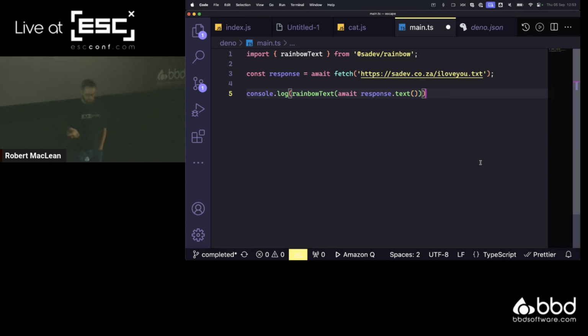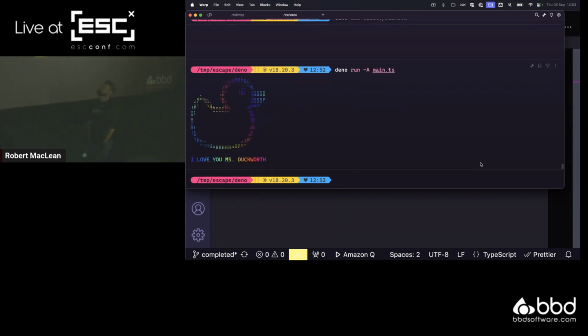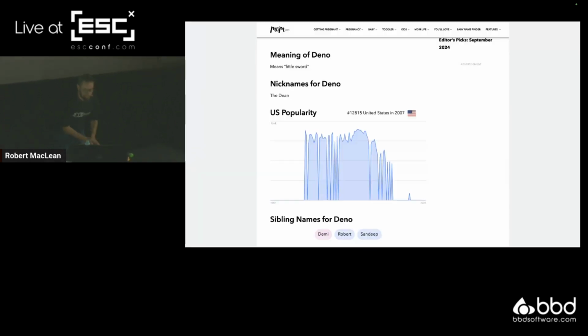Your browser is important. So if we jump into here, we can now do deno run main, and it will spit out some text that it pulled from my website and colorize it. And there we go. Nice and simple. Cool. So that's Deno.